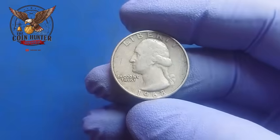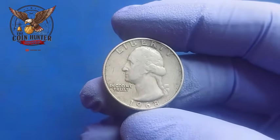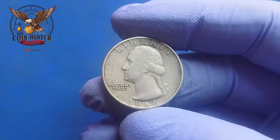And remember, the next time you look at a quarter, really look at it, because you might be holding a fortune in your hands and not even know it.